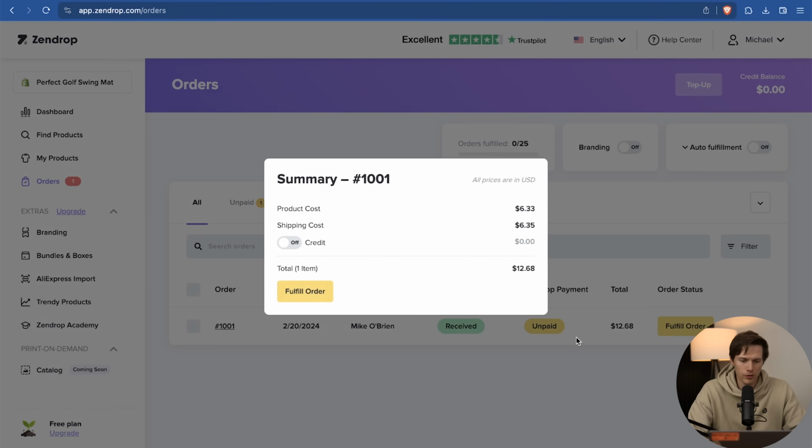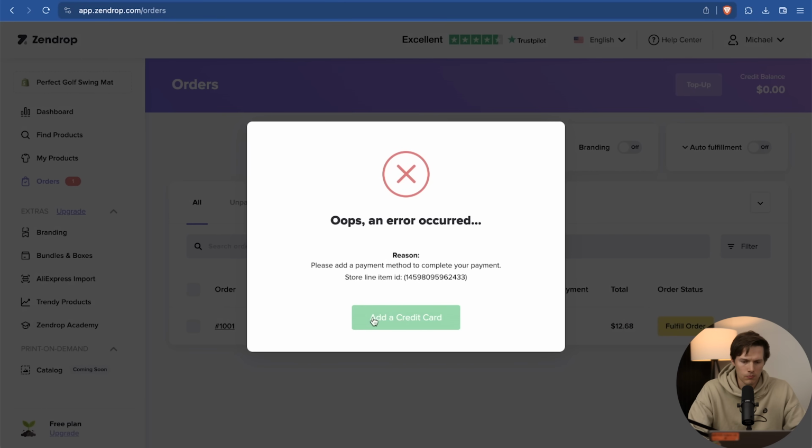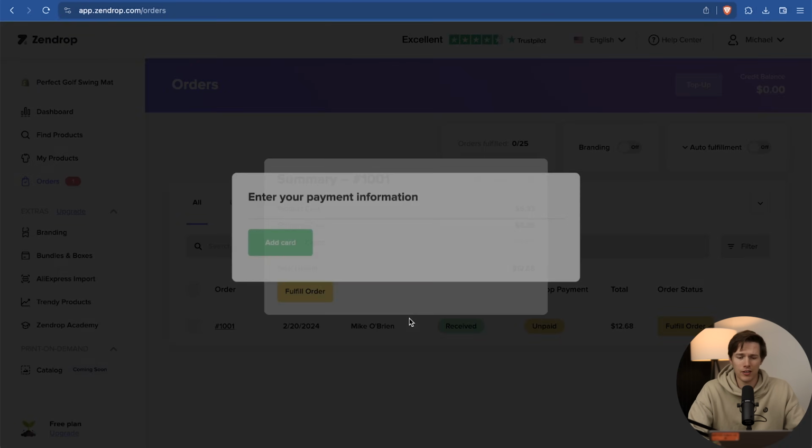So for this one, I'm going to click on fulfill order. We can fulfill order, just click on fulfill order. And it says there's no credit card attached. So that leads us into the next step. We have to add our credit card here.